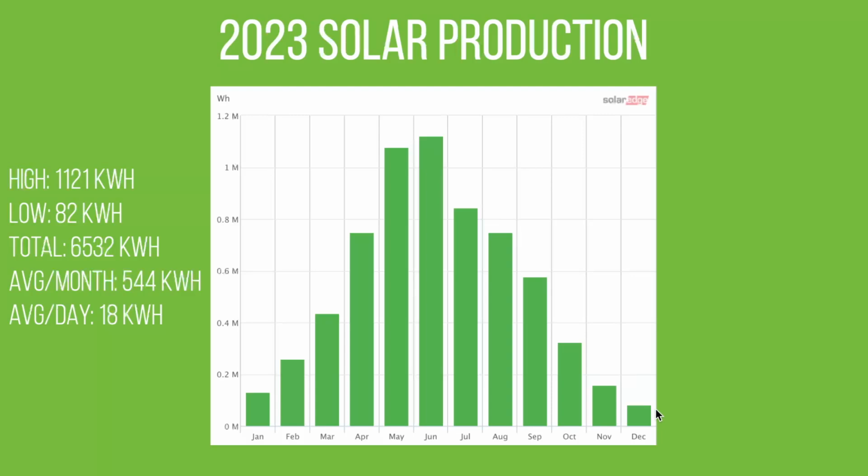And then the lowest month was December, 82 kilowatt hours. So there's obviously a huge difference between the good time of the year in the summer and the worst time of year down in winter. Total production for the entire year was 6,532 kilowatt hours. That's an average of 544 kilowatt hours per month, or 18 kilowatt hours per day. But as you can see, it changes massively depending on the seasons.